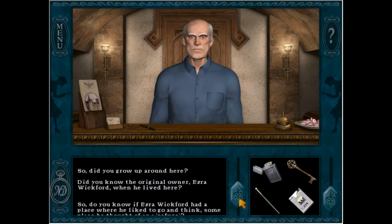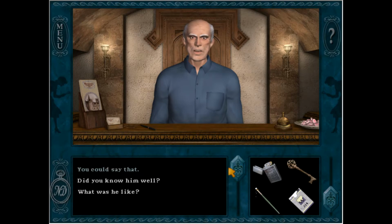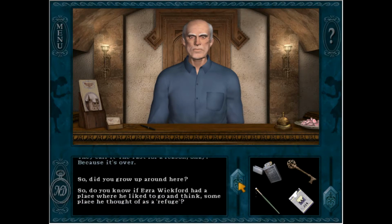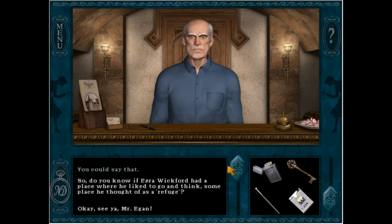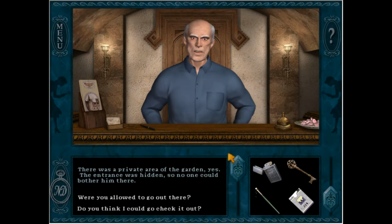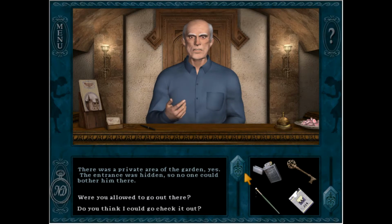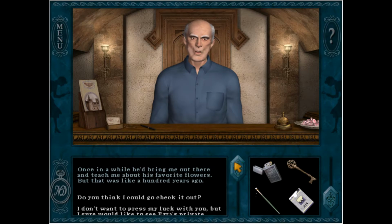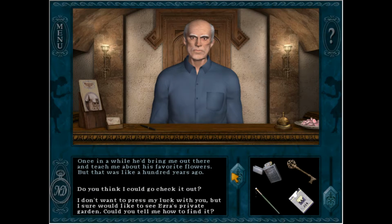Did you know the original owner, Ezra Wickford, when he lived here? You could say that. What was he like? They call it the past for a reason, okay? Because it's over. So, did you grow up around here? You could say that. Oh, okay, well, do you know if Ezra Wickford had a place where he liked to go and think? Someplace he thought of as a refuge? There was a private area of the garden. Yeah. The entrance was hidden, so no one could bother him there. Were you allowed to go out there? Once in a while he'd bring me out there and teach me about his favorite flowers, but that was like 100 years ago.